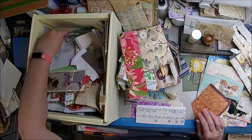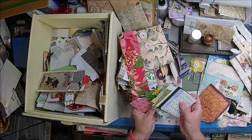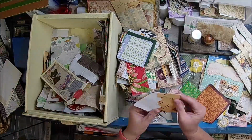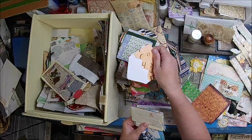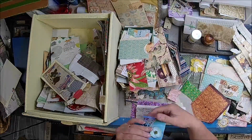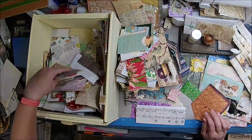Change my mind. But, I mean, look at all this stuff. I just have tons of stuff, guys. I'm overwhelmed, so I have to just get rid of some stuff. That's cute. I'm keeping it. Keeping it.